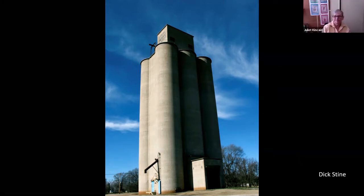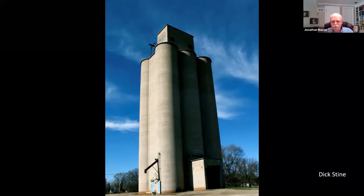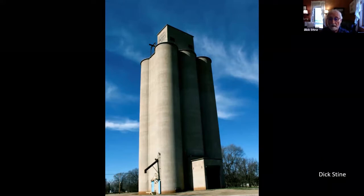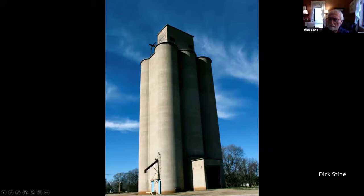This one is still in functioning order. In the bottom left-hand corner, you can see a little house over there. It's a community of about, I don't know, 6 or 8 houses. The farmers come in, and the railroad is... I'm just about standing on the railroad tracks. I better get off. Okay, I think that's it.